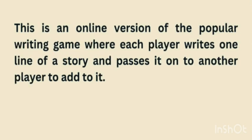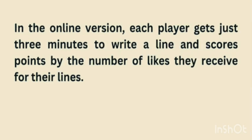This is an online version of the popular writing game where each player writes one line of a story and passes it on to another player to add to it. In the online version, each player gets just 3 minutes to write a line and scores points by the number of likes they receive for their lines.